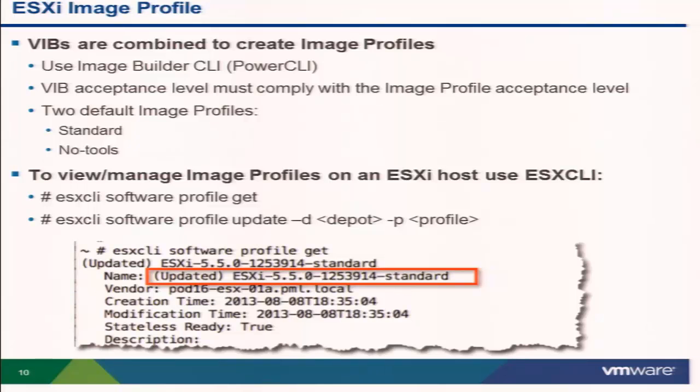Okay, so getting back to the image profile. This is something that maybe a lot of us aren't as familiar with, and it's important in the context of upgrades, because if I'm running 5.0, I can use the ESXi command to upgrade my host. That's an option for doing upgrades. I do that using the ESXi software profile update command, and I point it to the depot. That depot is the zip file that I've downloaded. And I point it to the profile, and that profile is going to be, for example, the default stateless or stateless cache, standard or no tools.